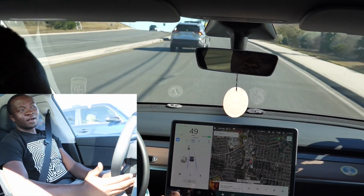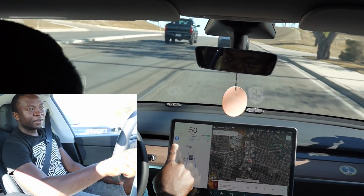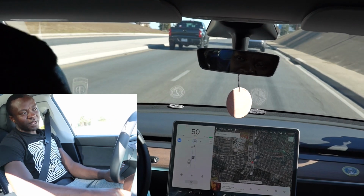So right now the car is still driving itself, and you can tell that on the screen, the blue steering wheel is highlighted and it's driving at 50 miles per hour.